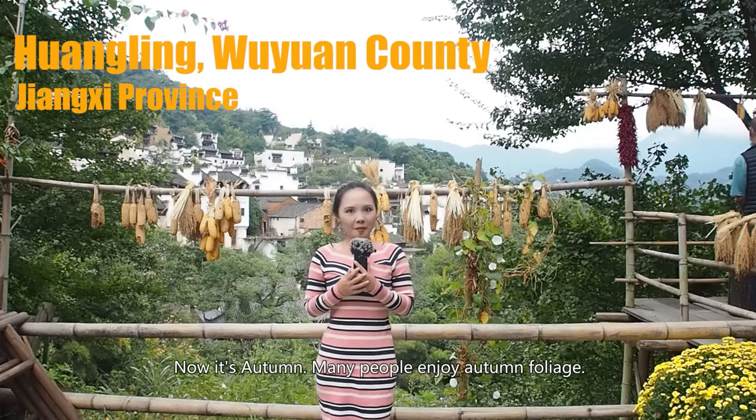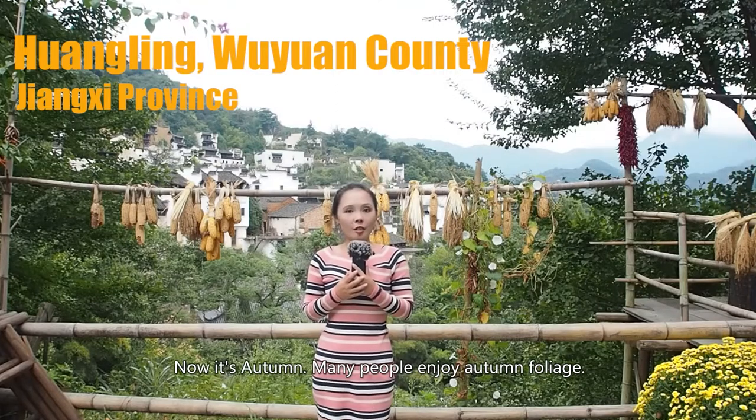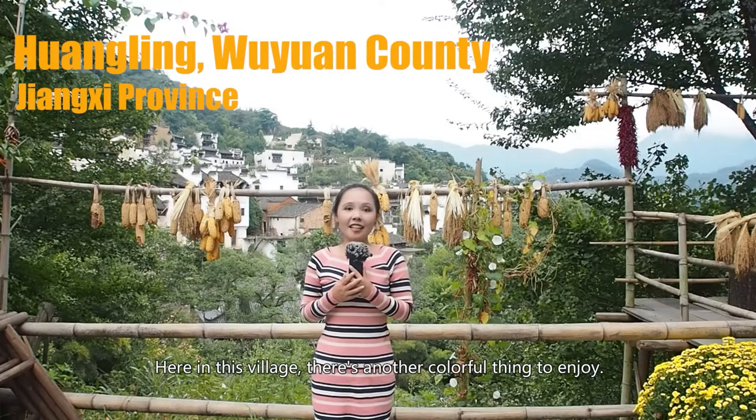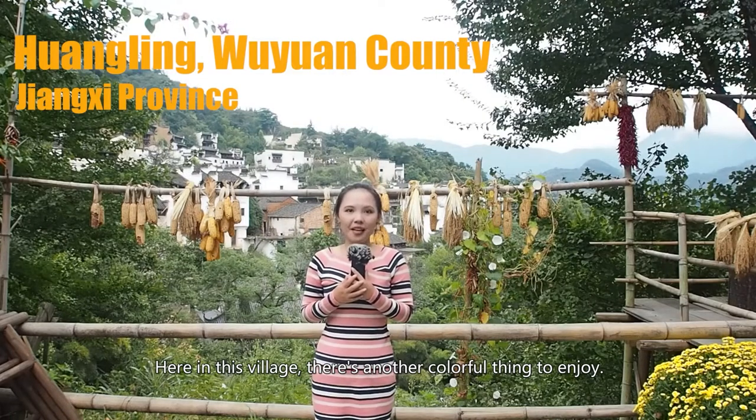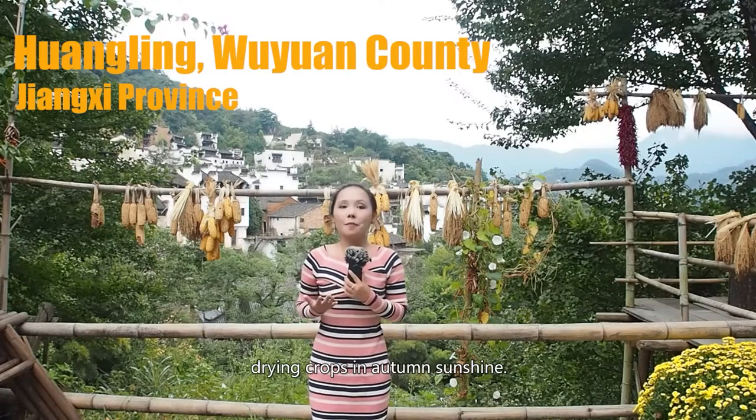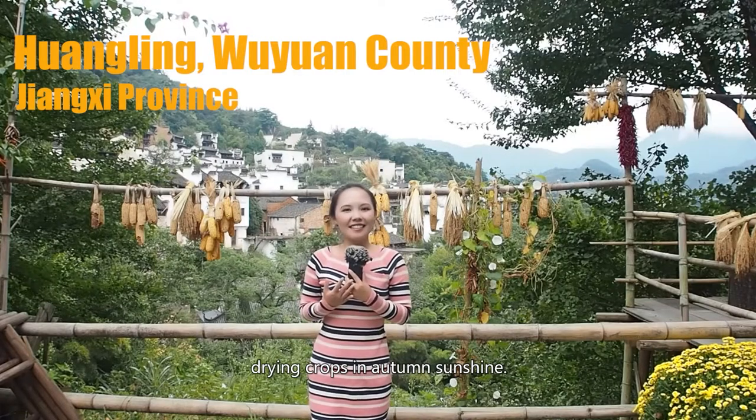Today I'm in Wuyuan, Jiangxi province. Now it's autumn. Many people enjoy autumn foliage. Here in this village, there is another colorful thing to enjoy. It's called Shai Qiu, or in English, drying crops in autumn sunshine.